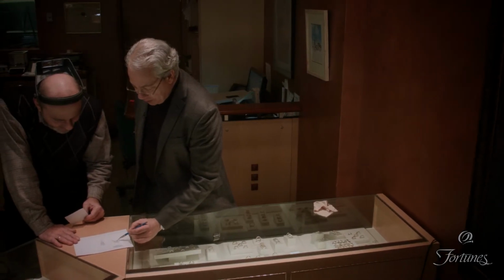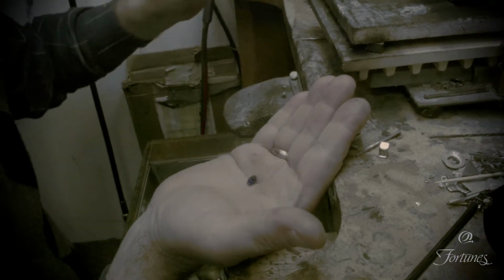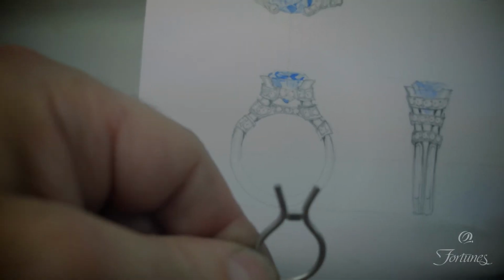Once the decision to proceed was made by the client, the goldsmith and I discussed the design in detail. Jura is one of the master goldsmiths on the Fortunes team, and this job was assigned to him. He has decades of experience in hand-making fine jewelry. Before beginning, the diamonds that were prescribed for the setting were meticulously chosen, and they, along with the gorgeous sapphire, were given to Jura to begin his work.